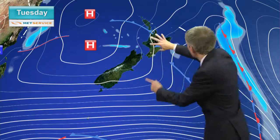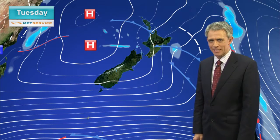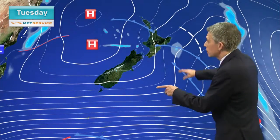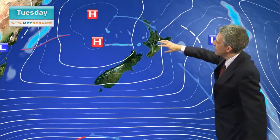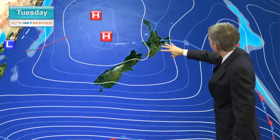We're bringing the high in. All of these little tentacles of weather fronts are clearing away, but we still have a bit of a cooler southwest feel as we start off the course of the day. Here's how the day goes. We'll take all of these remaining fronts to clear away. There'll still be some showers. They'll be working away from the far north. Auckland might see one or two, and particularly the east coast to Gisborne. But the high is building in.